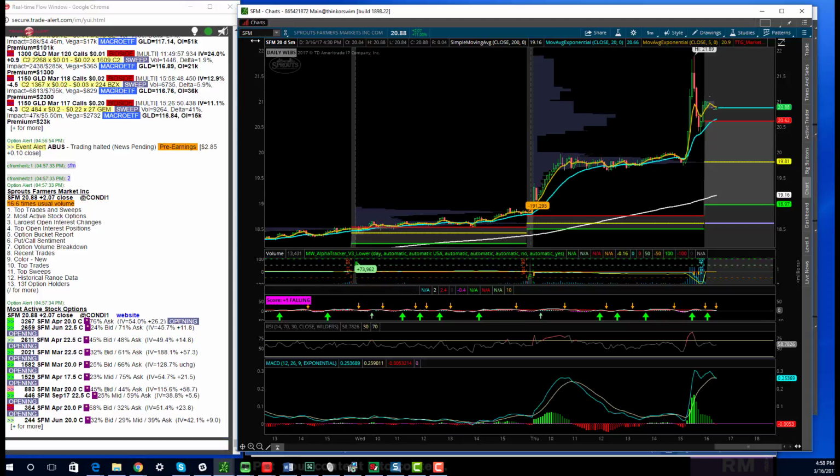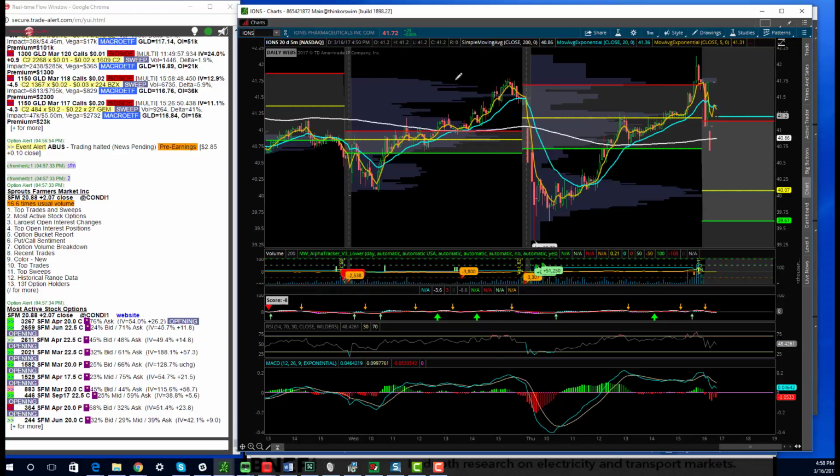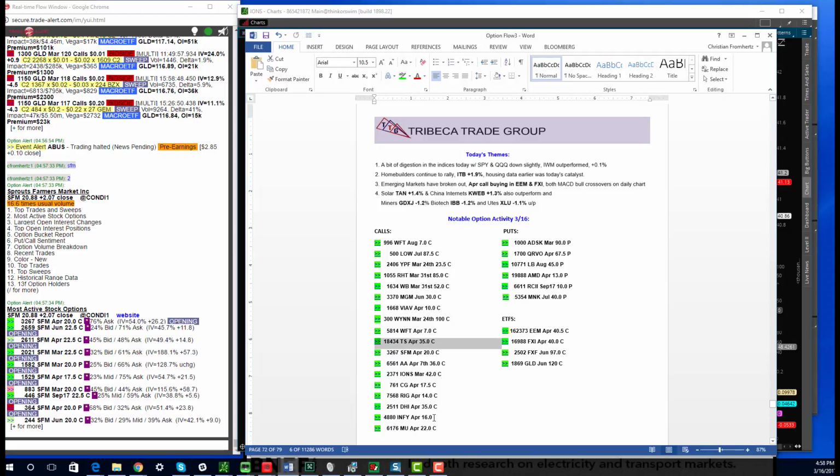We also saw at the same time some speculative activity. This one's really short dated. This was Ionis, one of the biotech names, just calls for tomorrow. So really speculative. I didn't take that because it's too much premium for something that expires tomorrow. However, it was aggressive. What else do we see?